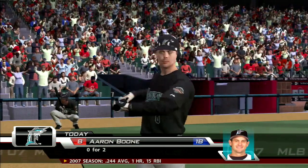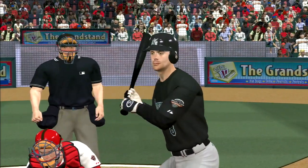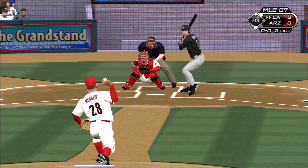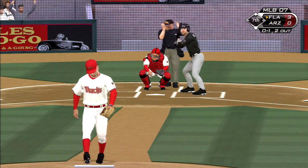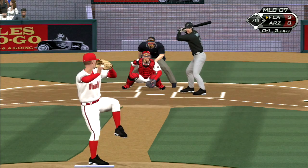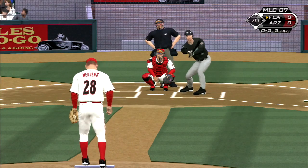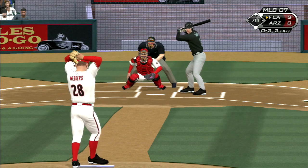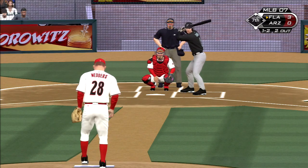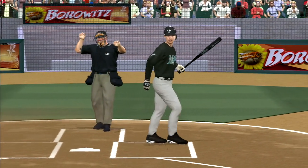Aaron Boone will stand in. 0 for 2 thus far. Bring this guy up. And that's cut on and missed. 0-1. And Boone with a swing and a miss there. He's in trouble, down 2 strikes. Tried to get him to go after the slider, but it's 1-2. And a fastball swung on and missed, and the side is retired.